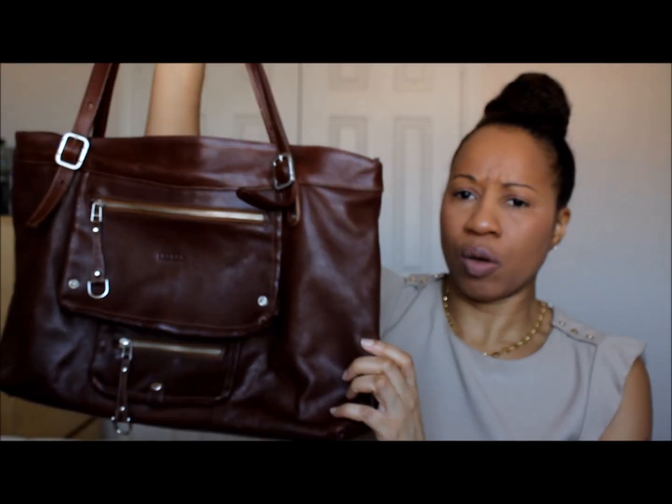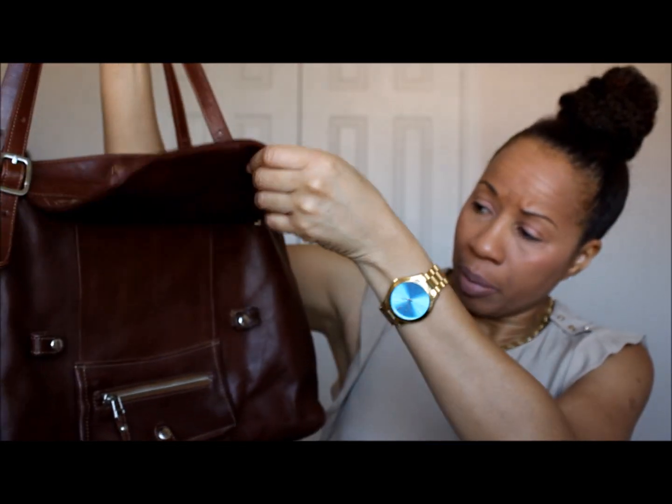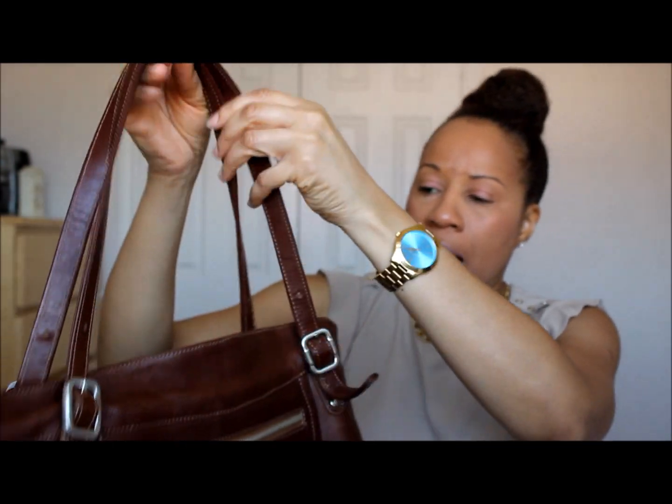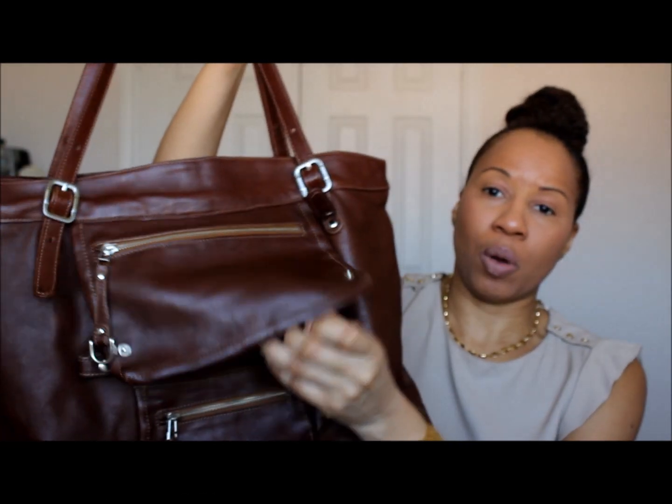Joanei, and these go for about $90 to $150. I checked online, but this is a beautiful bag. It has cushioning inside if you want to carry your laptop or iPad. I'm going to school right now, doing some classes for the accreditation in my field, which is the reinsurance industry. So I have books that I take to work so I can go to classes after. So this is perfect. This will hold everything.